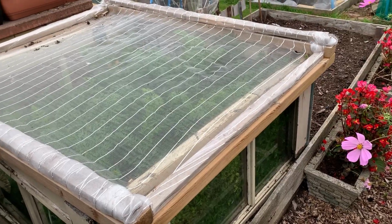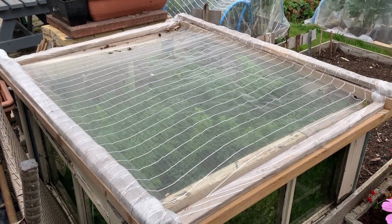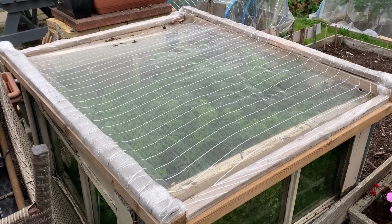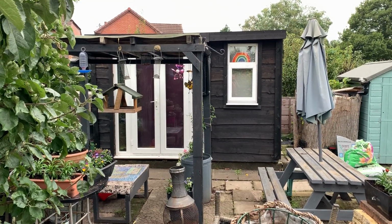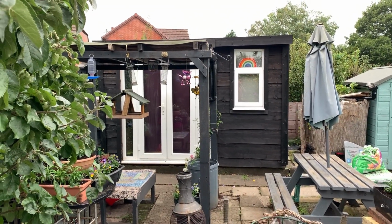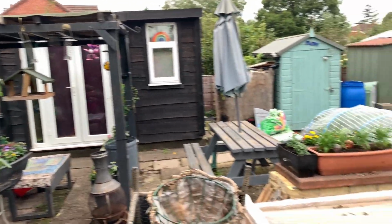What the hell was that? Oh, it's the fountain starting up behind me. These were the doors of the old summer house before we upgraded and built the larger summer house. So we used most of the stuff to make that, but we didn't use the doors because obviously we got those French doors, acquired those.